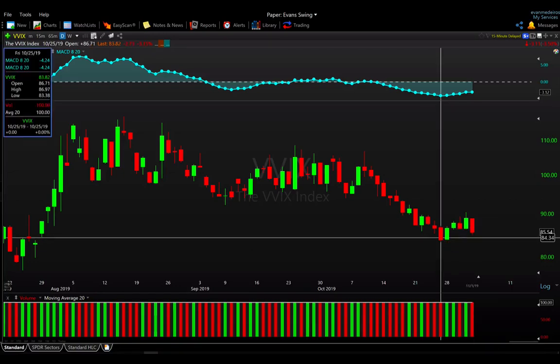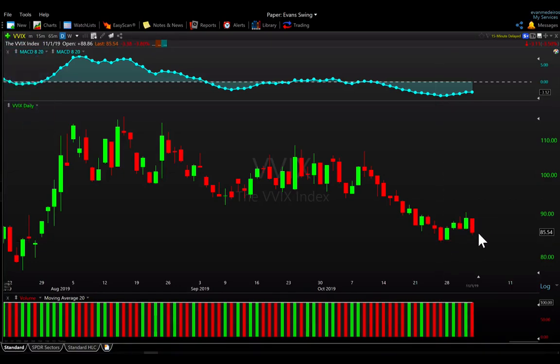We got as low as about 84. We're a little bit above it right now. So some traders will look at this as a possible divergence, and this would be a negative divergence because there's still a bid out there, or interest in protection, even as the market moves up to these new all-time highs. So, to each their own on how much you want to read into this.